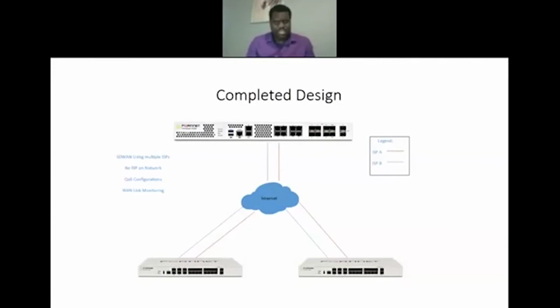So we were able to come up with a bill of materials so that we could send this to accounting, so that they could reach out to the vendors and get the pricing that we could then pass to the customer, so that they could decide whether or not they want to move forward with the solution.